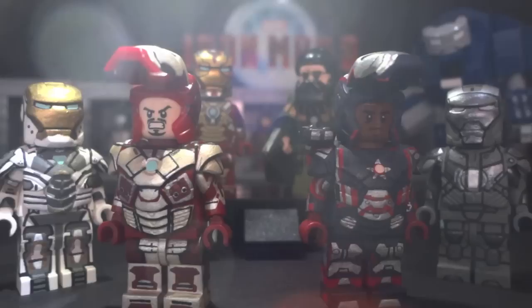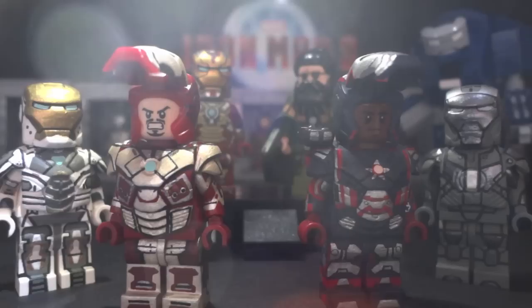Alright guys, so that about does it for my LEGO Iron Man 3 launch showcase, and I really did work very hard on each and every single one of these minifigures. Each and every single one is a huge project. I have to gather reference pictures, and it's just overall a long process to make each one of these figures.